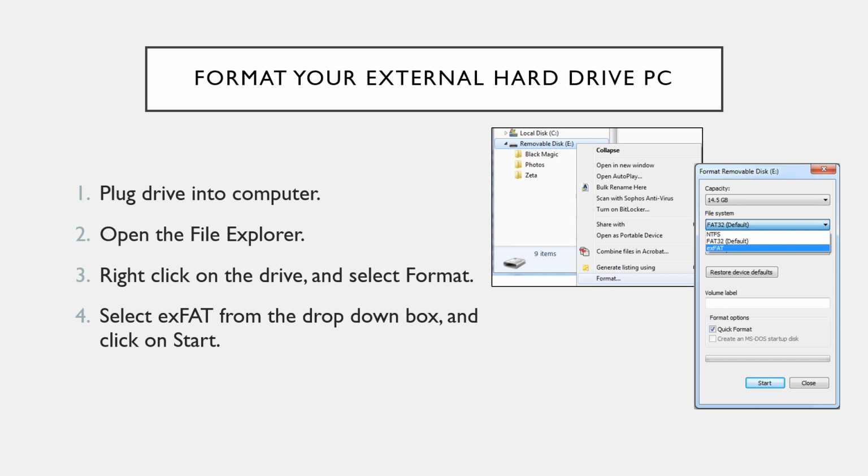Reformatting your external hard drive. You may not need to reformat your external hard drive depending on when it was purchased, but if you do, to reformat it on a PC, first plug the drive into the computer. Second, open the File Explorer. Third, right-click on the drive and select Format. And fourth, select exFAT from the drop-down box and click Start.